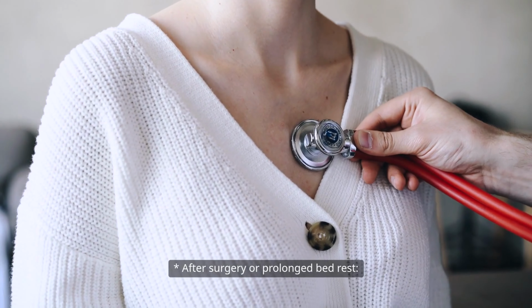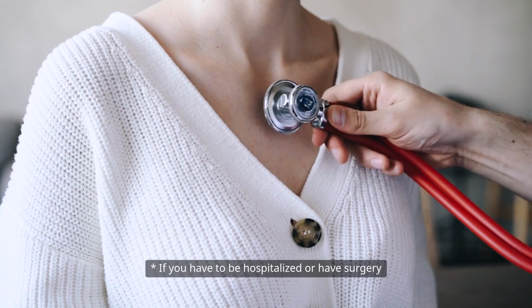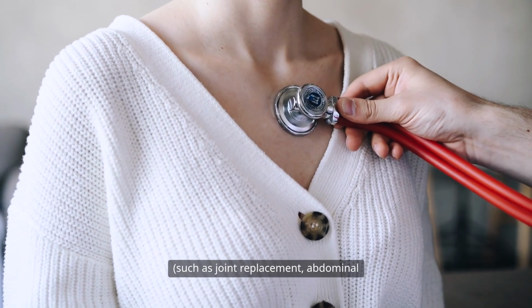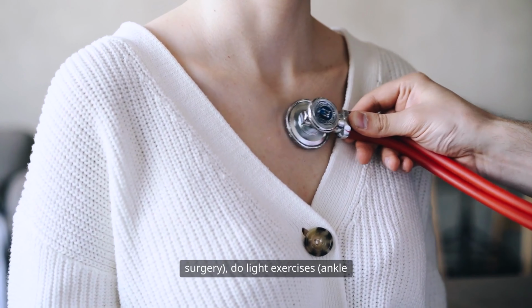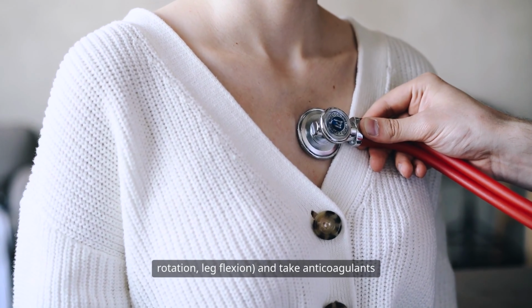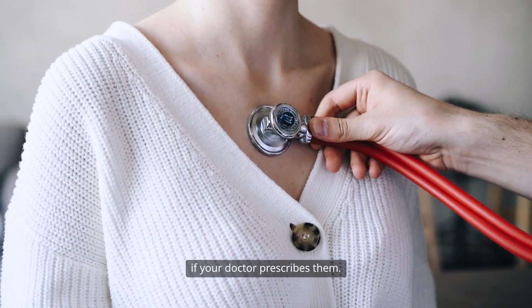After surgery or prolonged bed rest. If you have to be hospitalized or have surgery, such as joint replacement or abdominal surgery, do light exercises, ankle rotation, and leg flexion, and take anticoagulants if your doctor prescribes them.